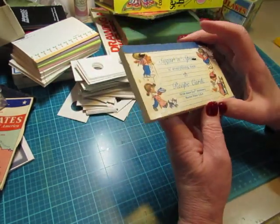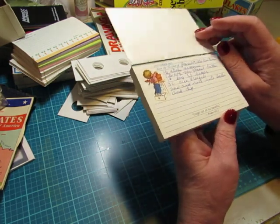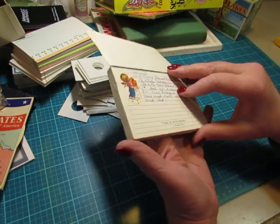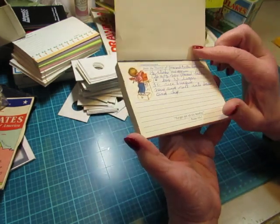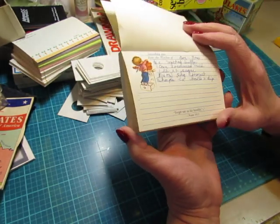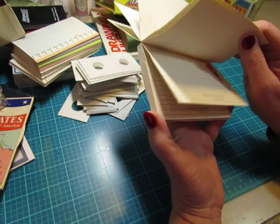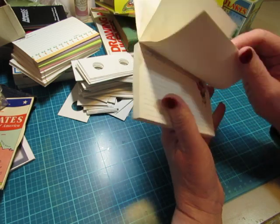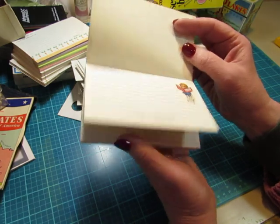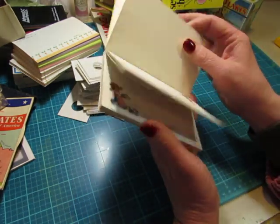Here's another little recipe card tablet, but these are smaller. It does have a recipe for peanut butter bonbons. And there's a scripture on the bottom. It says, "Forget not all his benefits." The pictures change, but the verse is the same. So these are really cute.